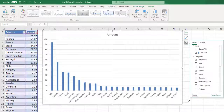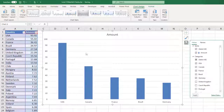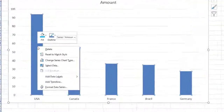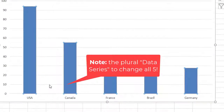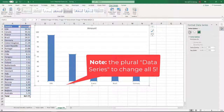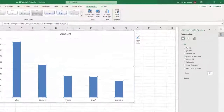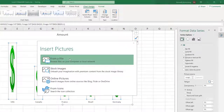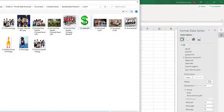Okay. Now instead of these blue bars or different color for each one, I can put images into here instead of the blue. Now click on one of the bars and see how all 5 of them are highlighted. Now whatever I do, I'm changing all of them. So now I want to go in and select a picture and insert, and I'm going to find a file on my computer that I already downloaded off the web.